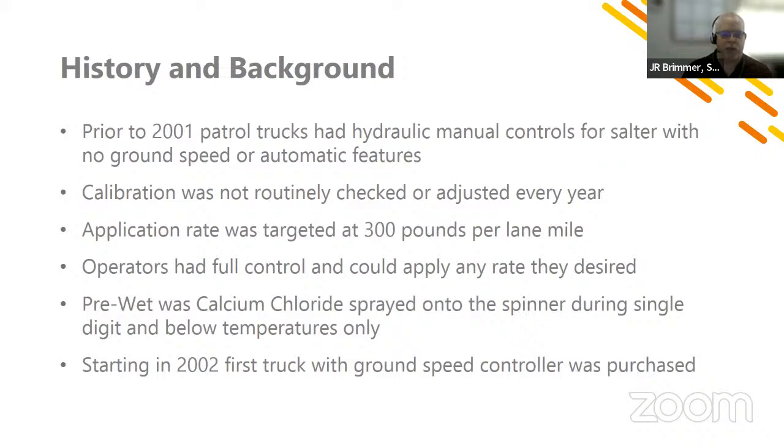You would have operators that were conscious of it, and then you might have an operator that would put it on excessively heavy, or maybe even not enough. Everybody had different attitudes and different thought processes about how we should do it.